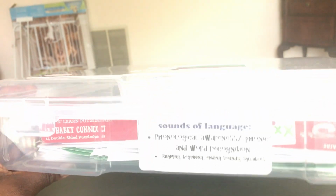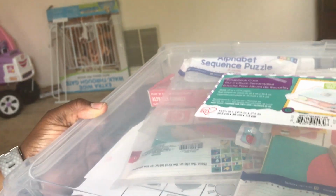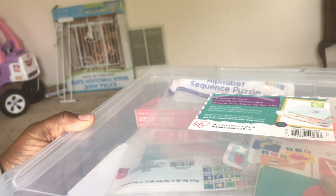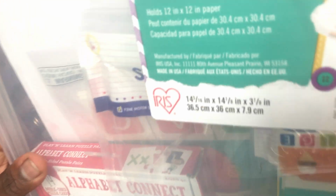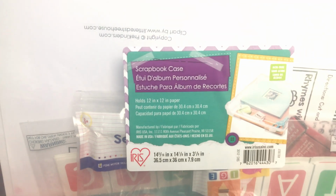This container, I bought a million of these things. I'm going to redo my labels when I really figure out what I'm going to use them for. I bought a lot of these because I'm trying to get organized this year. They are the scrapbook containers from Michaels. They were $4 recently. You cannot beat that. Let me see, I can show you the whole scrapbook case.